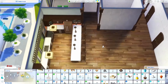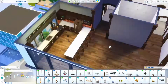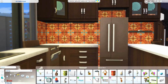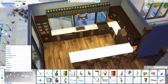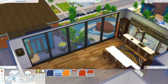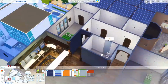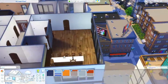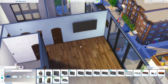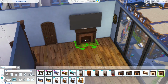Oh, I also forgot to mention this apartment has the historical trait. So you may notice on the walls in some of the rooms, they have those plaques with historical dedications or whatever. So you'll see a few of those scattered around. But now I'm sort of finishing up this main layout for the kitchen. I haven't done the decor yet, but I at least have the shape and the bar area finished.